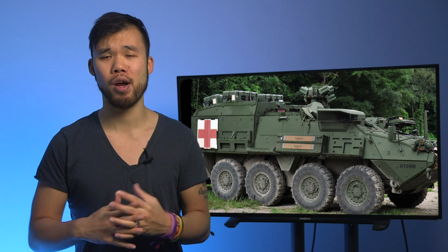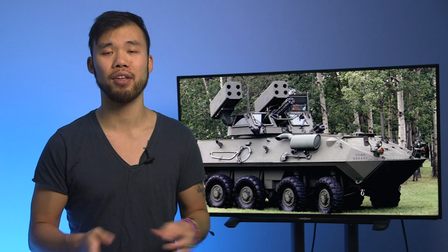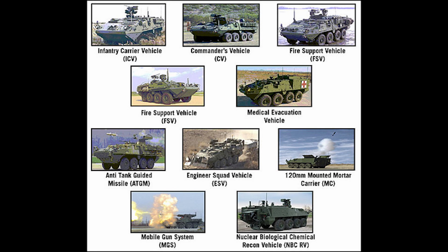At the same time, the Stryker, like the ATTE, was a highly modular platform. It could be equipped for all different types of missions and purposes. It's kind of like the F-35 of the Army, which kind of makes sense because every military branch is right now seeking to consolidate and make their maintenance and logistic chains more efficient.